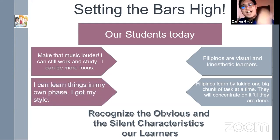Another one is I can learn things in my own pace. I got my style. So kung dati sinasabi nila na umaga ka mag-aral, ngayon meron tayong tinatawag na coffee table learning. 'Di ba? Ano yung mga nasa coffee shop? Ayan, coffee shop, ginagawang library ang coffee shop and the like. I can learn things in my own pace. I got my style. Okay?